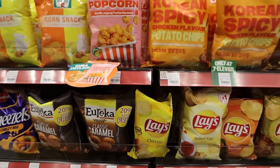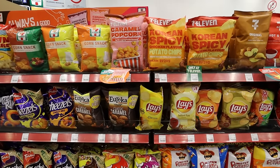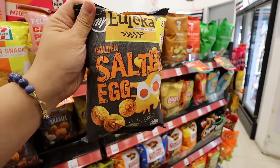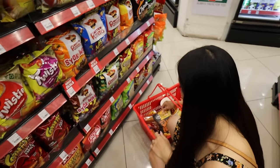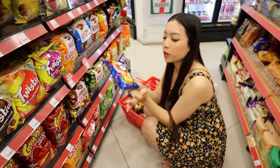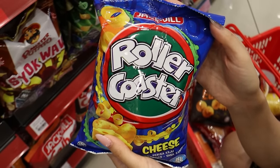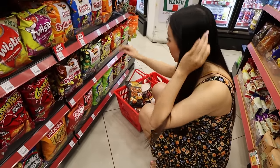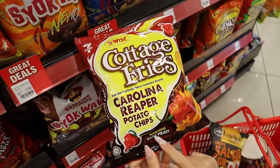Whee. And here is the chip section. Pretty big, a lot of variety. Looks really good. Whoa, salted egg popcorn. I've never, ever seen anything like that before. So I must have it. I must have you. I love these ones. The roller coaster is so delicious. Yeah. Roly, roly. We've had them before though. Yeah, I've had them many times. New. Do they have the spicy chips here? Yes, here. Cottage fries. Let's get it.